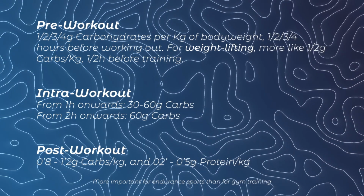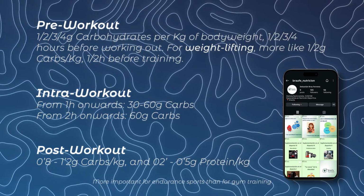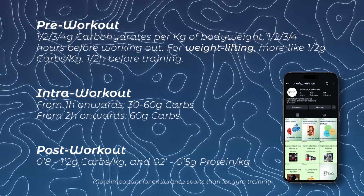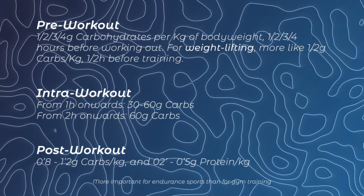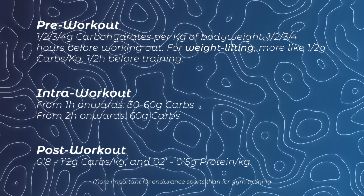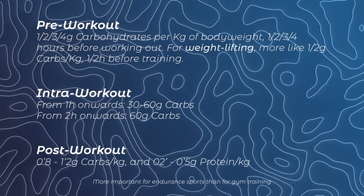I was talking to a nutrition professional about this, and he told me that carbs are actually more important to have right after a workout, since they are the primary source of energy for your muscles, and having carbs will help you with recovery. So right now on screen you have recommended macros for pre-workout and post-workout meals.